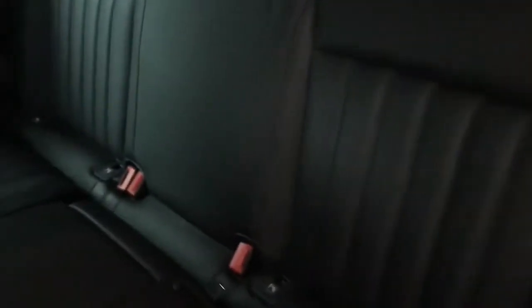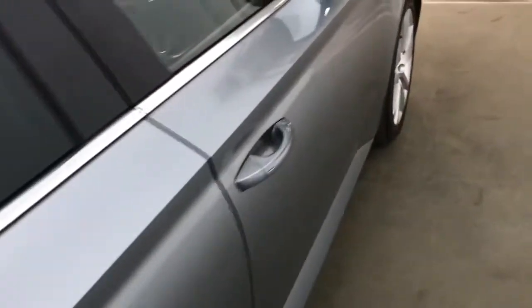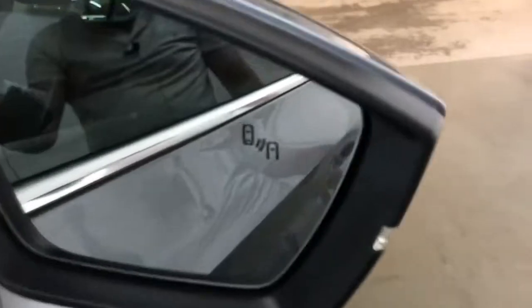In the back, leather continues, really nice quality seats, and you do also have that through loading which I mentioned just in there as well, and you've got a 12 volt socket in the rear. Door pockets for extra storage, and the door pockets both front and rear are lined with felt, so if you put stuff in there they don't rattle around. And then you've got your blind spot monitor just on the edge of the wing mirrors there.